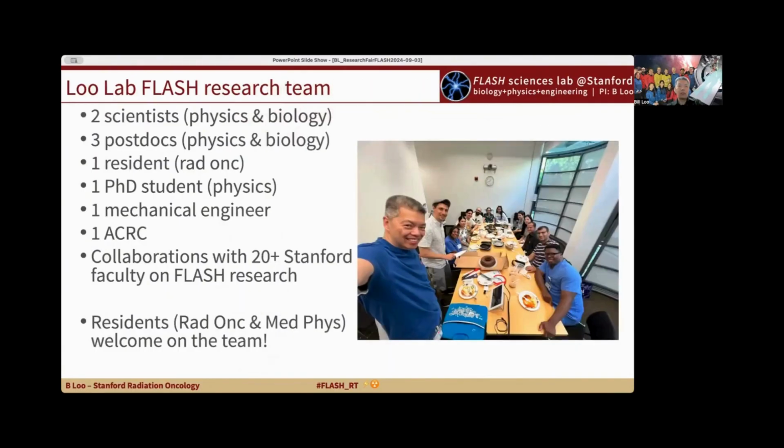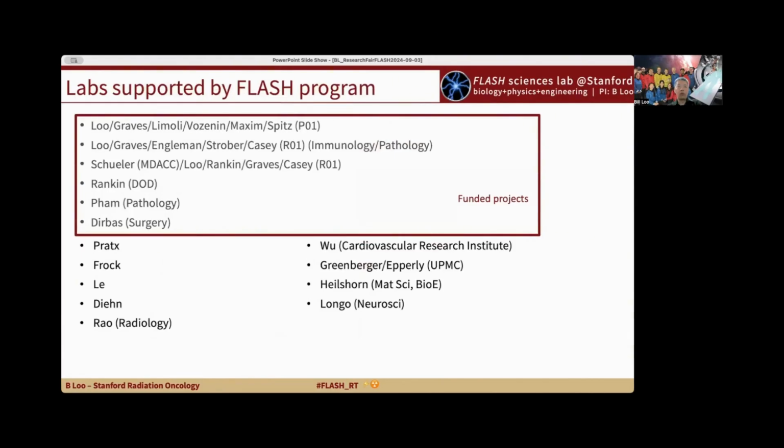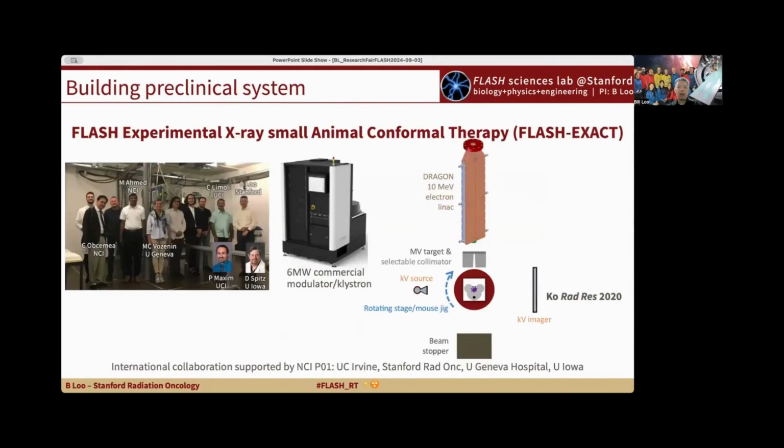Our lab is very dynamic and multidisciplinary. We have members from students to residents and postdocs to laboratory scientists focused on different specialty areas in physics, biology, engineering, focused on simulations as well as experimental work, both developmental and in vivo biological research. I have, over the years, mentored multiple residents, both medical physics and radiation oncology residents, both as primary mentor as well as co-mentor with other faculty. Our lab also supports research in FLASH by multiple other labs across Stanford, as well as other institutions and across multiple departments.